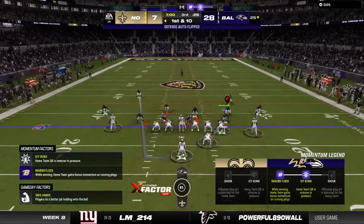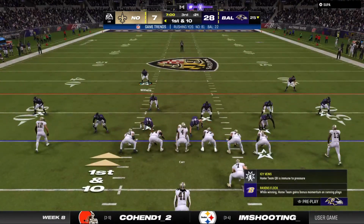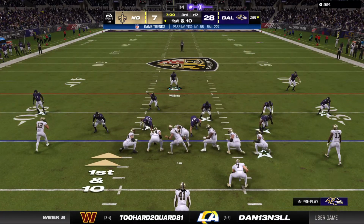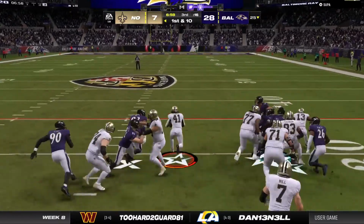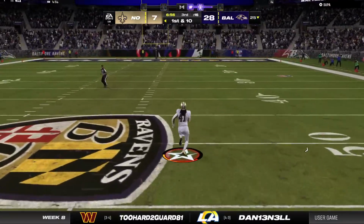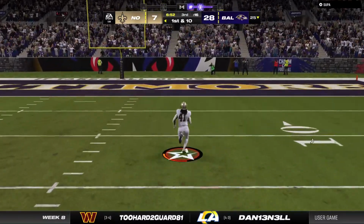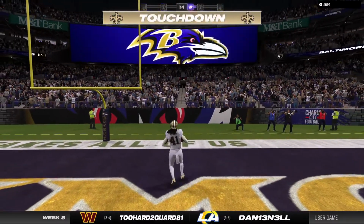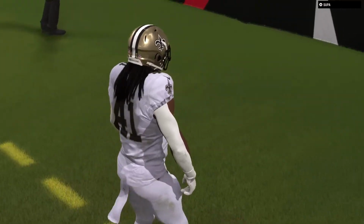Getting set for their next drive, the New Orleans offense. And you have to think, Charles, down 3 scores already. They need to play an almost perfect second half to have a solid chance. And that absolutely starts with finding some way to put together a touchdown drive. Look at this, middle of the field, a breakaway. Alvin Kamara. Touchdown, New Orleans. Alvin Kamara, his second touchdown of the night.